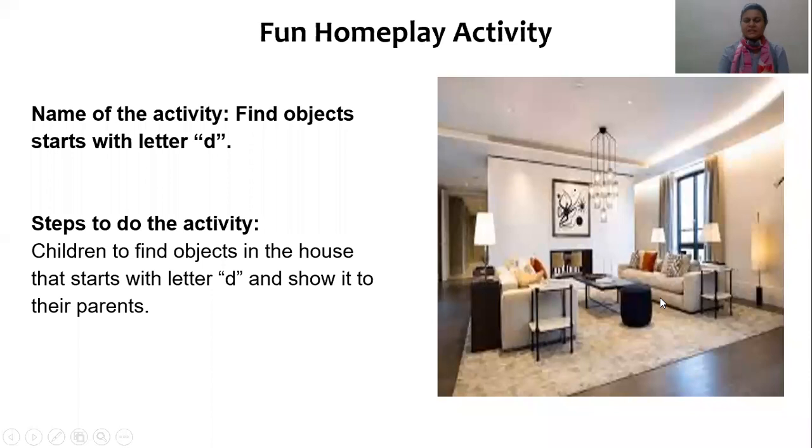And now, children, it's time for the fun home play activity. And here is our fun home play activity. So, what do you have to do in your fun home play activity? You have to find objects that start with letter D. So you will have to go around your house and find objects that start with letter D and show them to your parents.